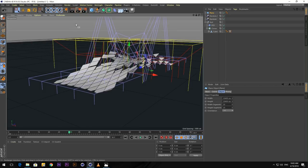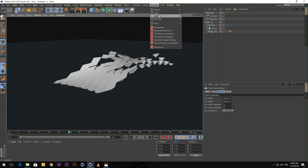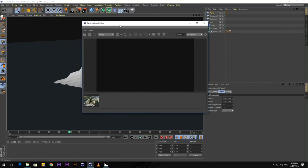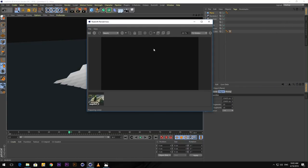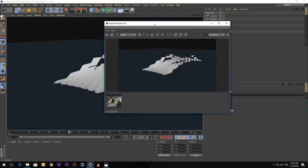Okay, so if I hit render now, you can see it doesn't look great. So now we're going to start taking some steps to improve this. If you're not familiar with the Redshift renderer, it is a third-party photorealistic render engine. Let's pull up the Redshift render view we were looking at a little bit earlier. If I click play right now, I get real-time rendering, and I can see the results very quickly.